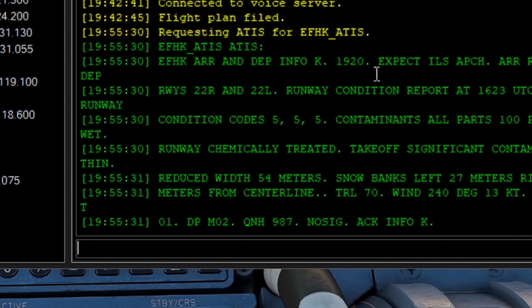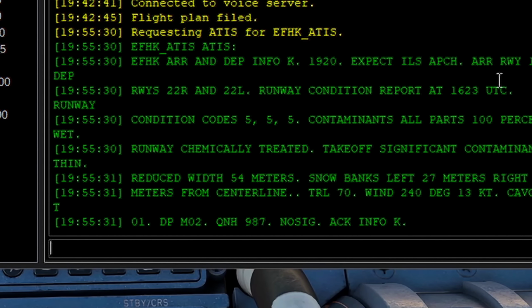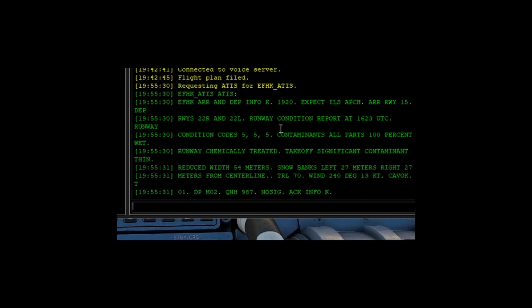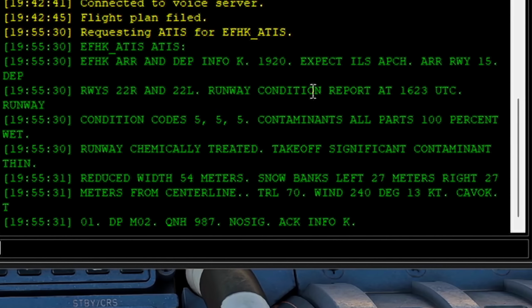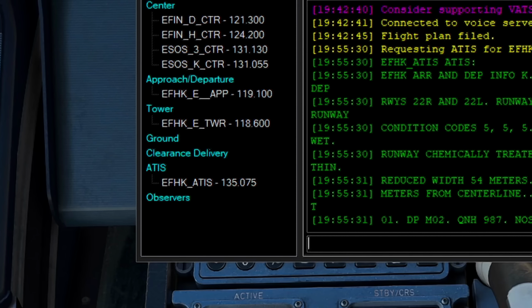Helsinki arrival and departure information Kilo. Expect ILS approach runway 15. Departure runway 22 right and 22 left. We have it set for 22 left departure. Information Kilo. What's the QNH here? QNH 987. Beautiful, that's all we need, really. And what's tower? Tower is 118.6.